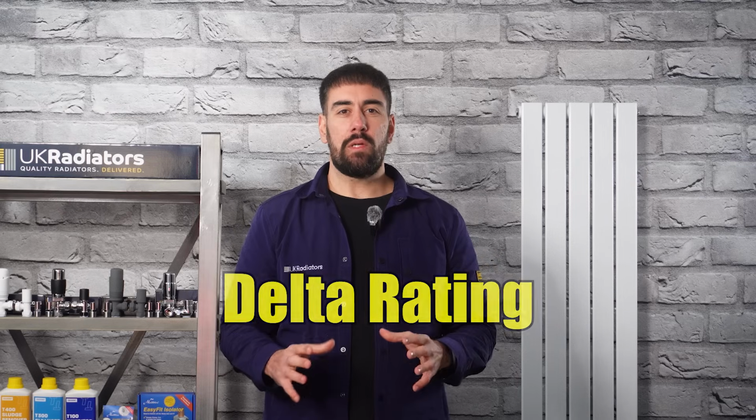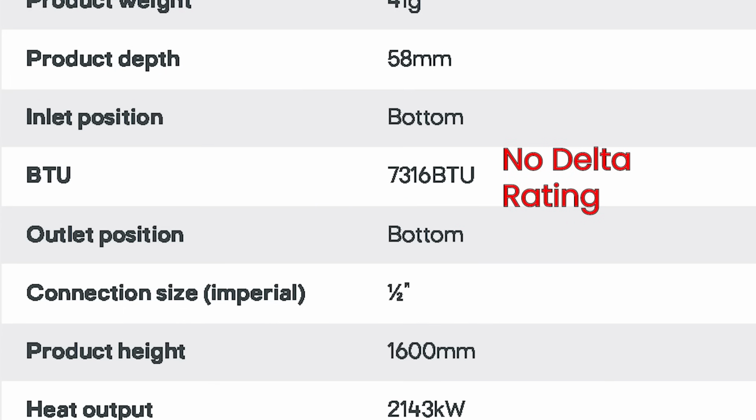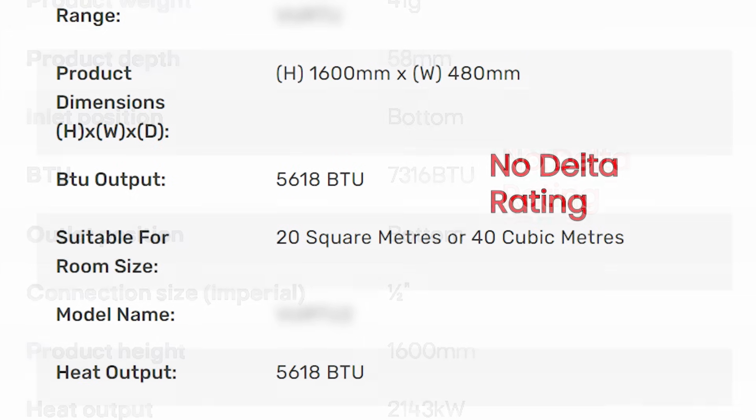See, a radiator's heat output is meaningless if it's not accompanied by what's known as a delta rating. This is because the heat output of a radiator is determined by the temperature of the water inside it, and this is what the delta represents. There are a lot of retailers out there listing radiators for sale with seemingly high heat outputs displayed in watts or BTUs. However, the heat output they display is not accompanied by a delta rating, so it doesn't actually mean anything.